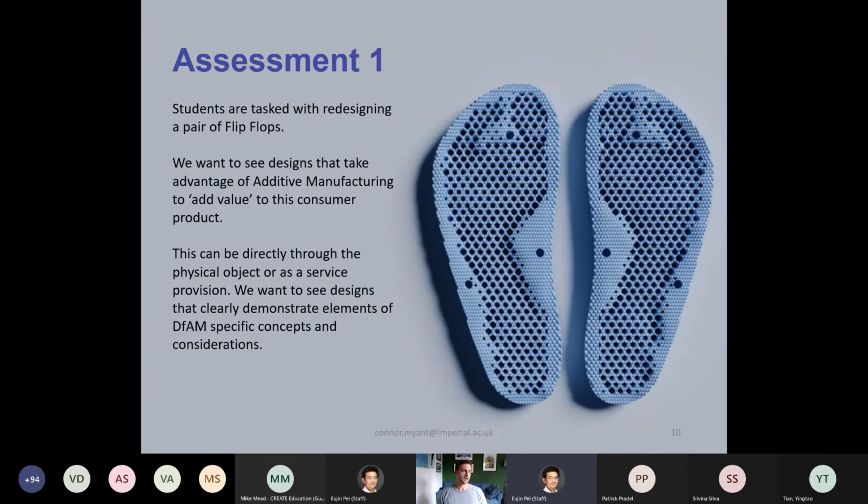So a little bit more information on the 2 assessments. The first one we've done for the last 2 years is we asked them to redesign a flip-flop. So a relatively easy looking product when we initially think about this, and something that is successfully manufactured already. There is a very clear mass production process for flip-flops. So we're wanting to see designs that really take advantage of additive manufacture to add value. You know, justify why you would want to 3D print a flip-flop rather than use an already very successful and well-established manufacturing process.